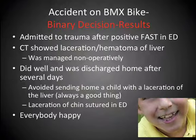Well, what happened to this child? After the child had a positive FAST exam, we consulted pediatric surgery, who elected to do a CT scan of the abdomen. That CT showed a laceration of the liver with a hematoma. They admitted the child to the hospital and managed him non-operatively, as they often do in children with liver lacerations that are hemodynamically stable. The child did well and was discharged home several days later.